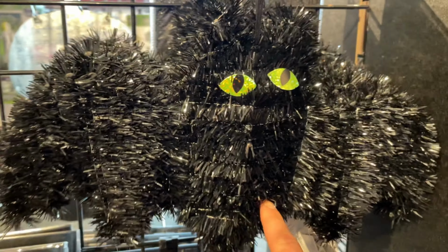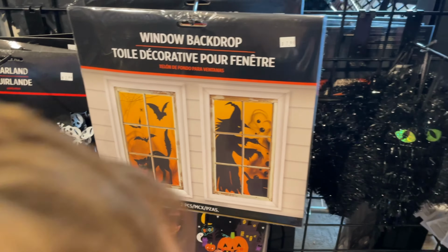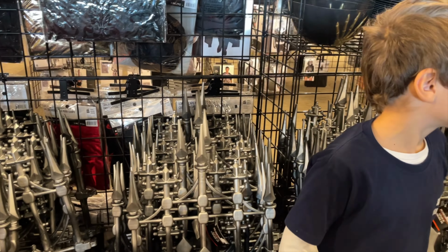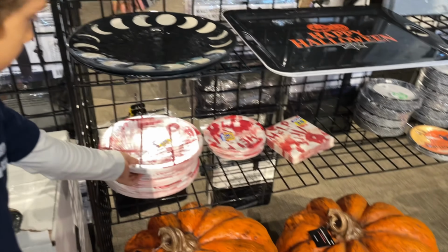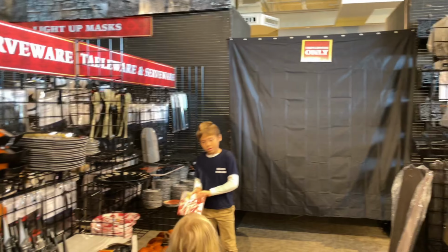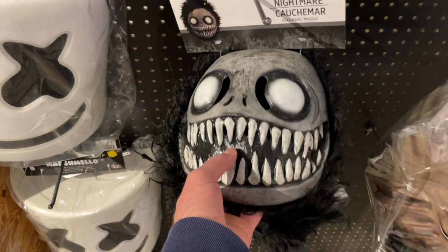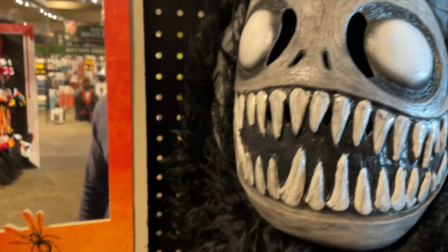Ooh, look at that. That's pretty cool. We got a black cat with bats, and then a witch. Cool stuff over here. Supposed to be like a fence that you can set up to be like a creepy haunted house. Big pumpkins. Okay, what's this? The paper plates. That's cool. See, we have some masks over here. That's pretty cool. It's kind of creepy, right? One eye. That's cool. Nightmare over here as well.